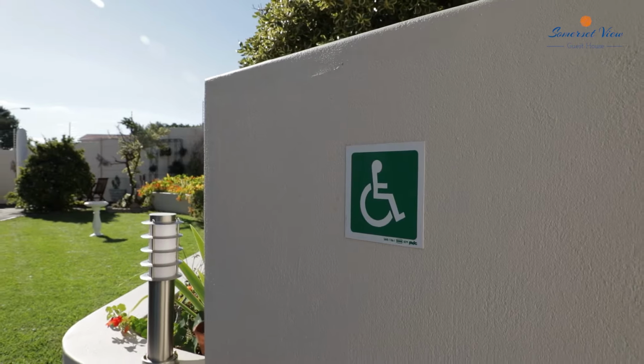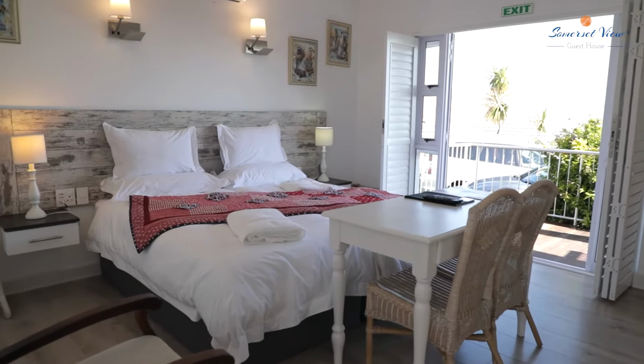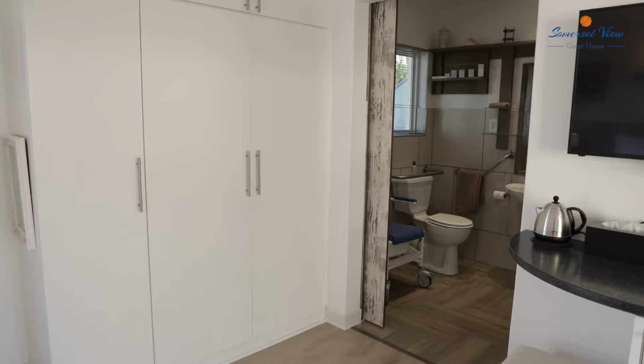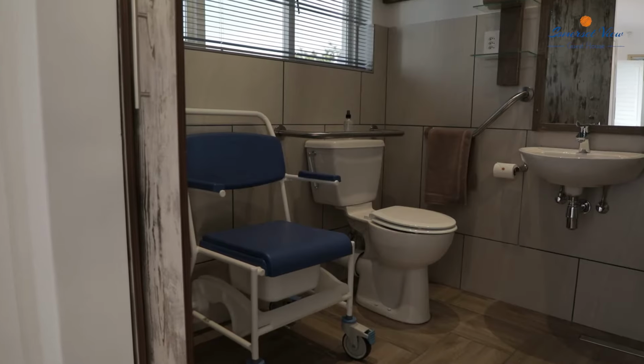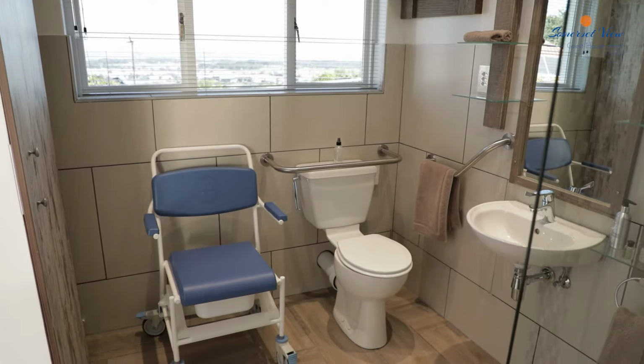We also view universal accessibility as our personal priority, which is why we've created our One for All room. Tailor-made for people living with disabilities, we've incorporated numerous elements and practical details into both the living space and bathroom to make your stay perfectly comfortable even if you're using a wheelchair.